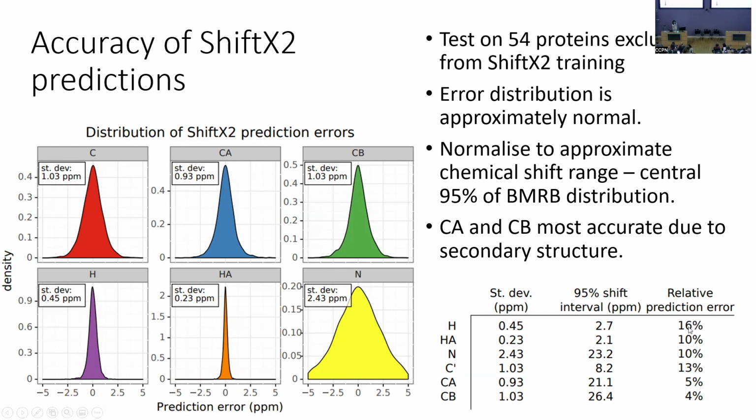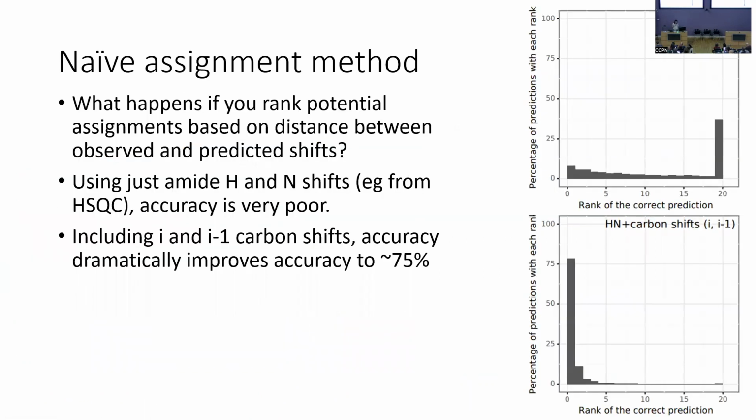Whereas the others, it's a bit more variable. Are these accurate enough to use for doing an assignment? So just as a starting point, you could think about doing the most naive assignment method, where you have your predicted chemical shifts and a set of observed chemical shifts, and for each observed shift, you see how far each prediction is away from it, and then just rank them.